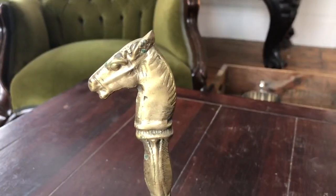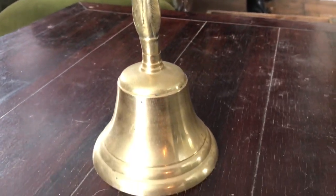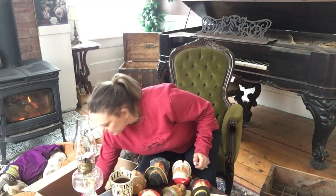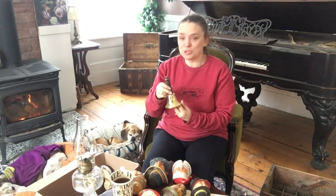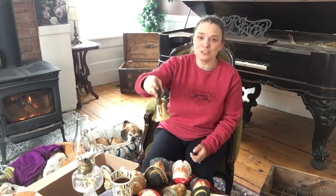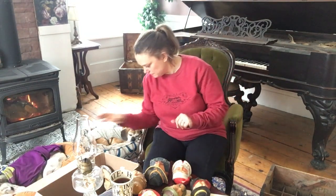So we found this one with the horse head, which I really love. That's an addition to, and actually I was just looking through my box and I have a second bell. So I've got two, which I'm sure Stephen will thoroughly enjoy making a lot of noise with. So I've got a couple of bells, which is very cool.